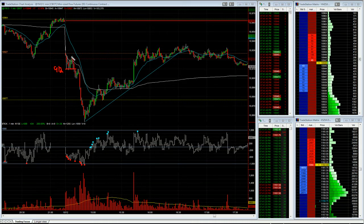Once we got this failed attempt to go through the open and an immediate roll back over, it became a great little shorting opportunity. Why? Because the risk is quantified. It's an obvious risk. You've got a great target in mind. Ultimately, you want the overnight low to be tagged. You've got a scaling point of just coming underneath that low, the last support, should I say, at 10.912.